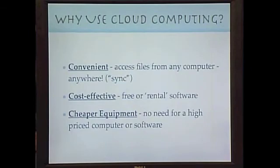The other way it saves you on costs is because if all of your things are on a remote computer, your computer that you use at home doesn't have to be as advanced or have as much storage. Generally, when we shop for a computer, we look for something that's able to run a lot of programs and have a lot of storage. Well, if you're storing your things elsewhere, it really doesn't matter. Your computer is just a portal to get you to the cloud.